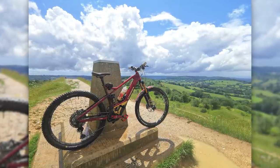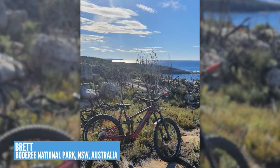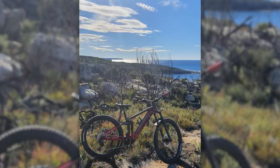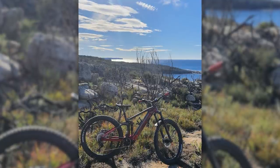Yeah, and I like this next one, Chris. This is Brett out in Bodaree National Park, New South Wales, Australia. We've got some great viewers from Australia, haven't we, on the channel? It's all over the world, and I'm really jealous of those spots that those guys send in to us. But just look at that sea and those dry trails.